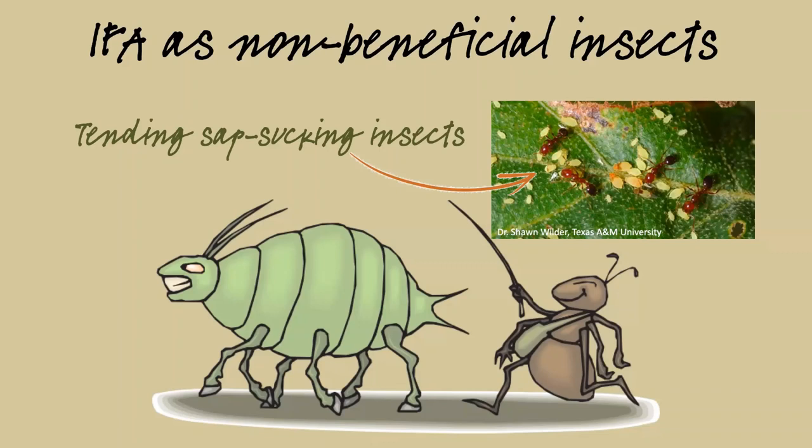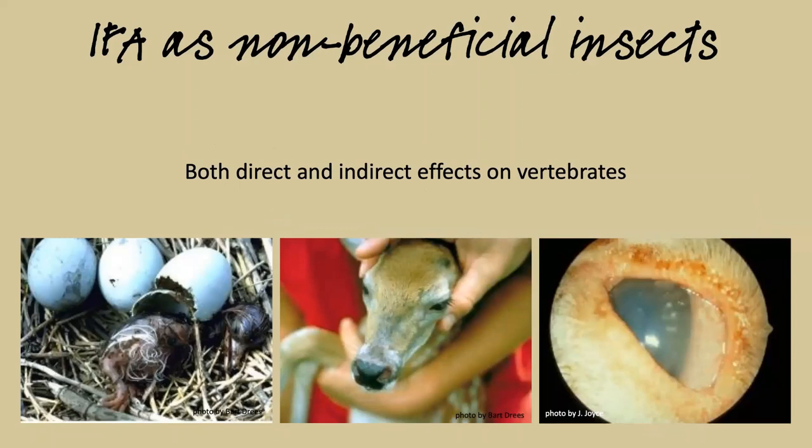They also have indirect and direct effects on vertebrates. They attack some of the ground nesting birds whenever they're trying to pip out of their eggs. They've also been known to attack animals such as deer, cattle, horses, sheep, and goats, if the mamas can't get those babies up fast enough. We have a number of cattlemen that lose calves every year to fire ants.